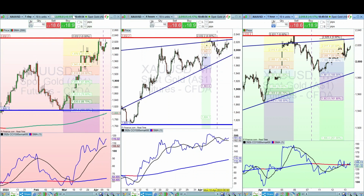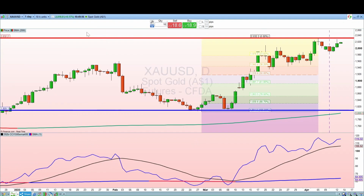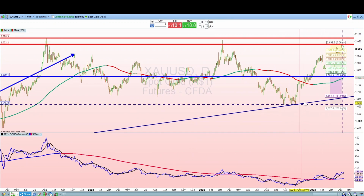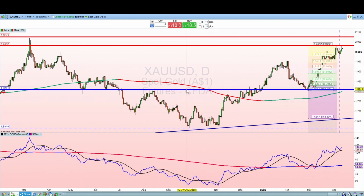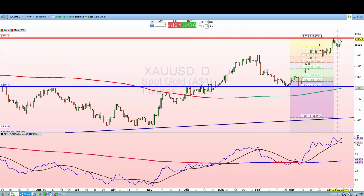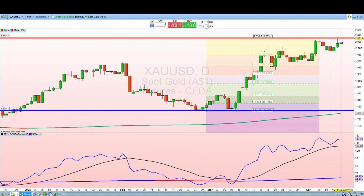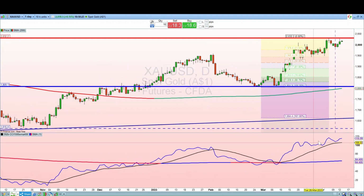First off, on the daily, just zooming out, we've got this key diagonal ascending trend line. That's far off from being hit at the moment. We've also got this support line at 1809, and it's made a nice little advancement since then, and now it's hitting this 2032 resistance area, and it's bounced off that twice already. So just got to be mindful of potential downside from here. As you can see there, that CCI is starting to potentially weaken and come back towards its moving average.